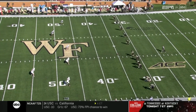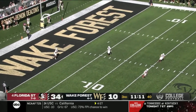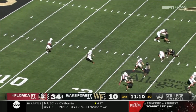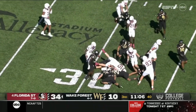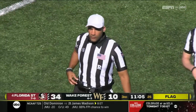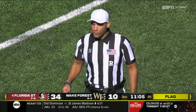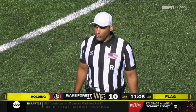From Deuce Span in the first half and outscored the Blue Devils 21-0 in the second half to win going away in front of a sold-out crowd. Here is Span, now to about the 32. During the return, holding receiving team number 47, 10-yard penalty.